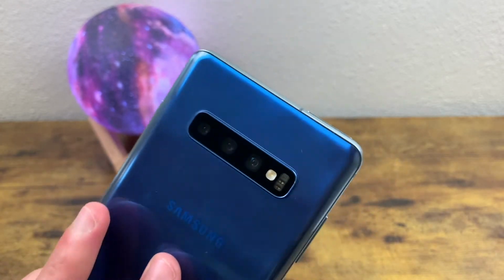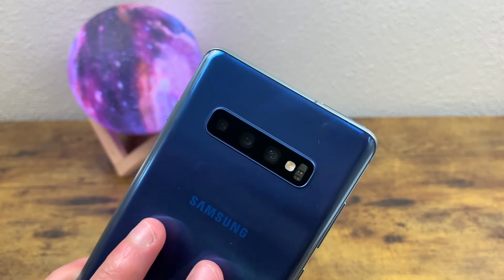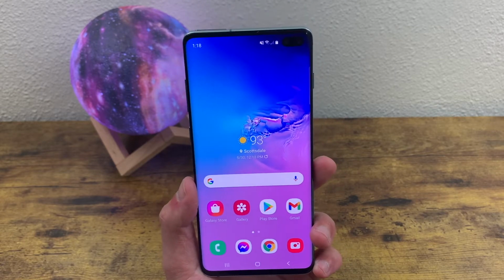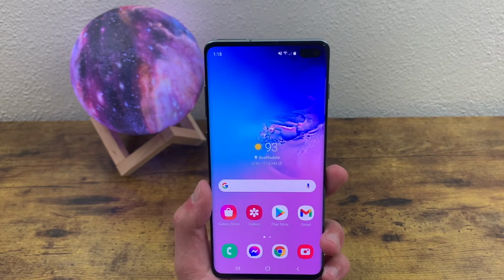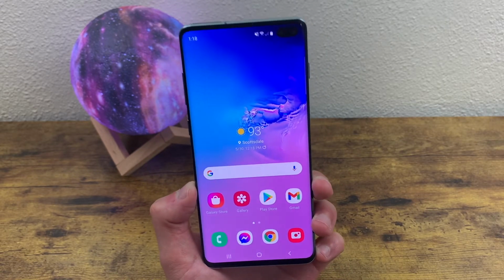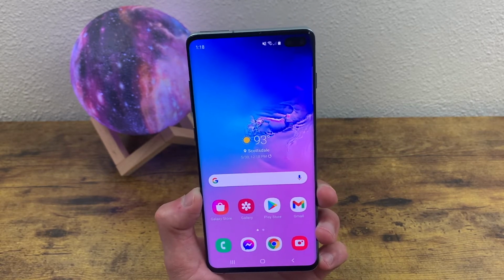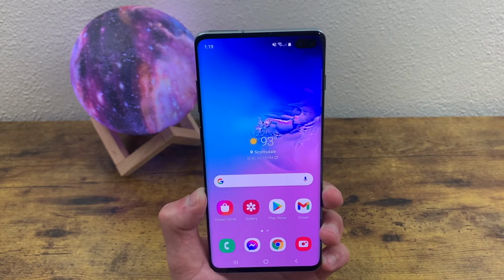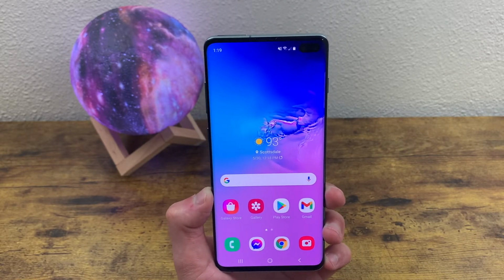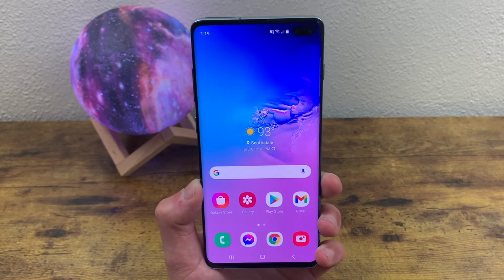Then on the back here, we have a triple camera setup with a 12 megapixel rear camera, a 12 megapixel telephoto lens, and a 16 megapixel ultra-wide camera. This is a really high quality camera setup that's able to take really good pictures too. In addition to that, this phone can also shoot video in 4K in both the rear and front cameras. So it's not only good for pictures, but also videos. So whether you're a more casual user of the camera, or if you like to shoot lots of really high quality photos and videos for various different purposes, the Samsung Galaxy S10 Plus is gonna do the job either way.